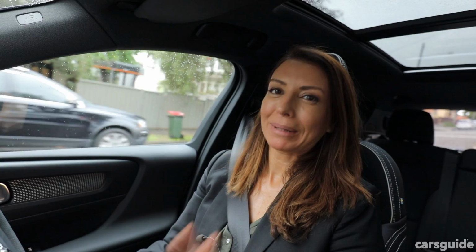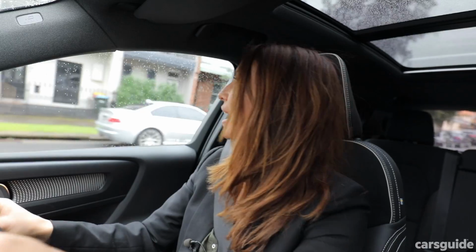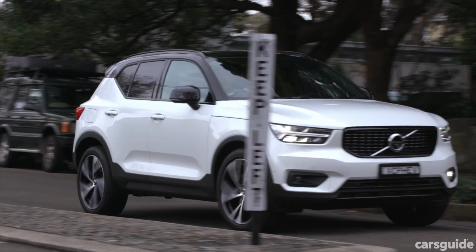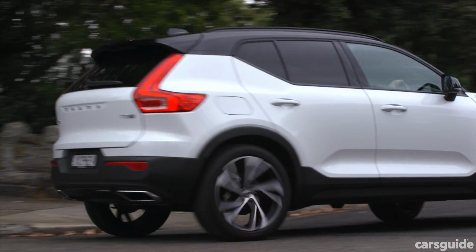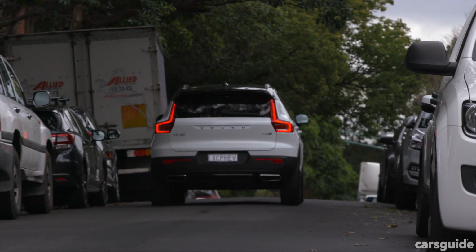You will need to plug in the XC40 every single night without fail if you want to run on electricity only. It just plugs into a regular power point and takes approximately 4 hours to charge. Fuel consumption is a claimed tiny 2.2 litres per 100 Ks. I actually drove it on electric charge for most of the week.